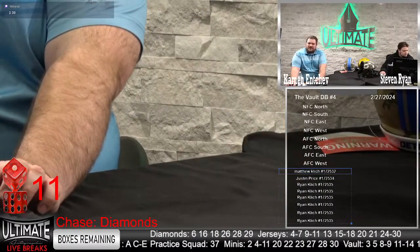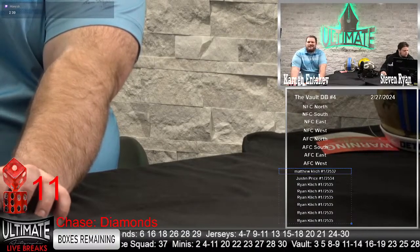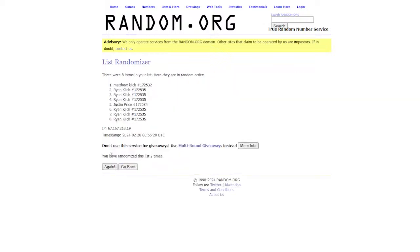No mini helmets, no jerseys here. Just want to remind you guys, all full-size helmets in this current edition of the vault. Full-size reps or full-size authentics. 2 and 30, is that right? 2 and 30.